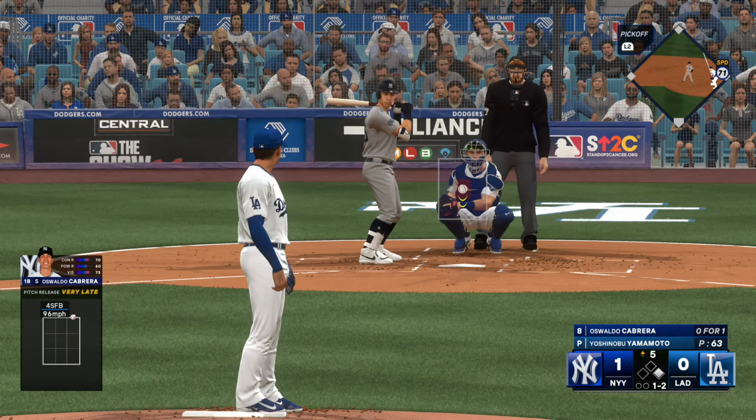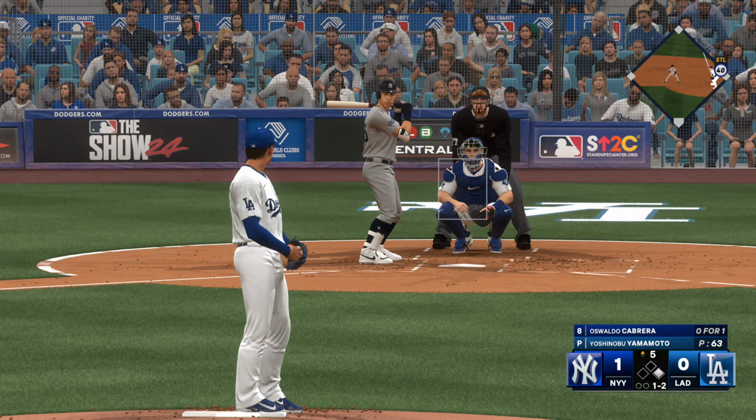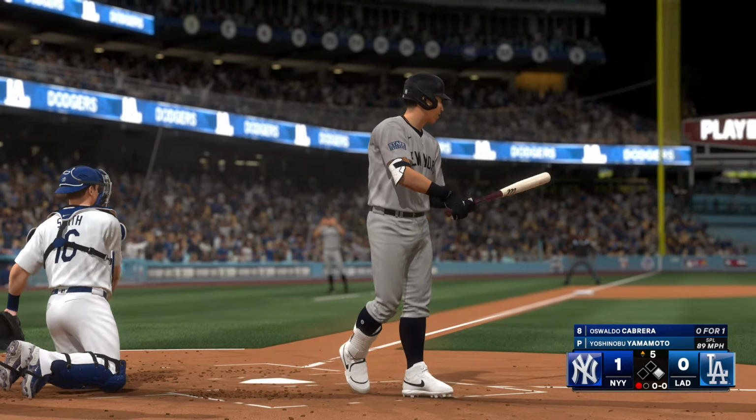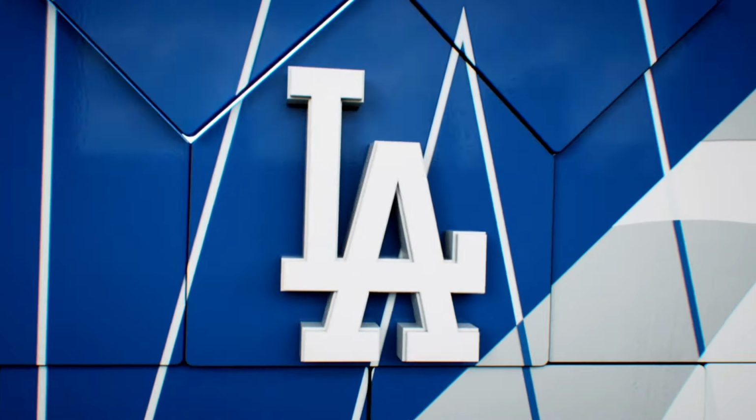Well, he went inside a couple of times, and now outside. Hitter's not exactly sure where to look for this next pitch. And a swing and a miss. And that's the first out. Well, that split caught a lot of the zone.